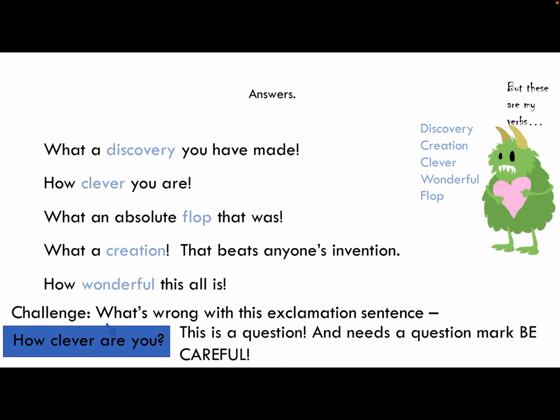That can have an answer. And if something can have an answer, it is a question, and it shouldn't have had an exclamation mark. So that was a question, not an exclamation. So well done if you spotted that. Could we change that into an exclamation? How clever you are.